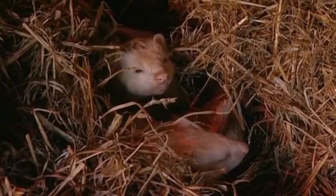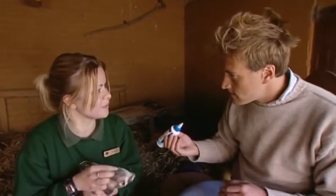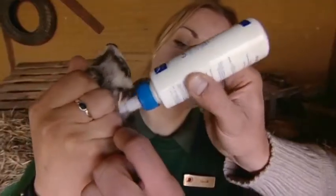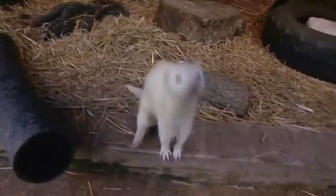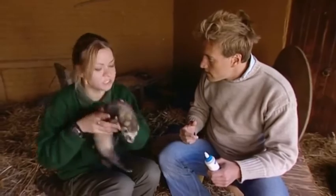And how often do you have to do this? Every few weeks. Their nails grow quite quickly as well. So when we do their nails, we tend to give their ears a check over and make sure they're clean. Come on, Angus. Good boy. So you just rub the ear at the end. Is that just to make sure that it all goes inside? It goes right down, deep down, to loosen all the dirt that's in there.